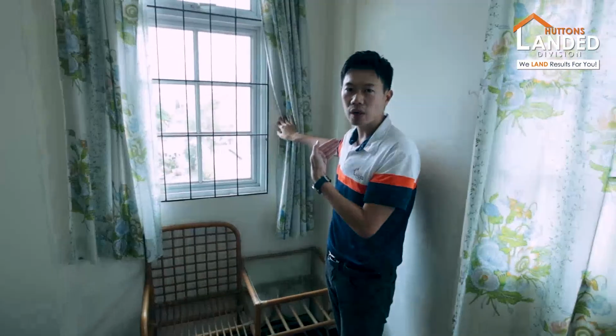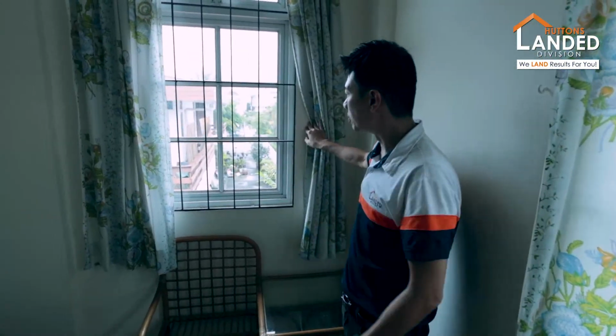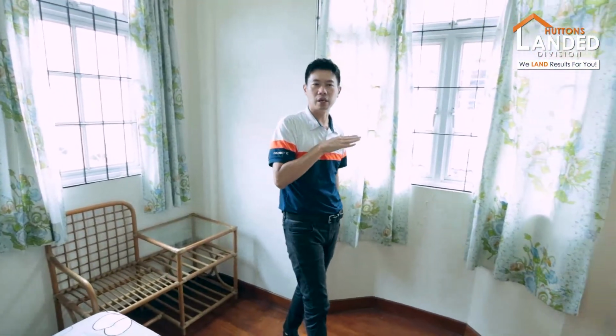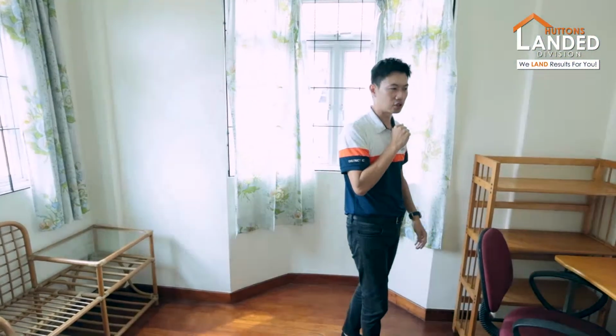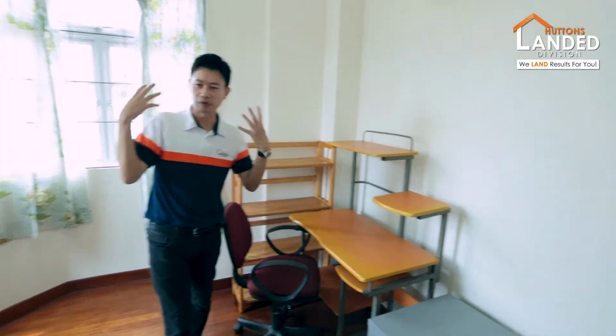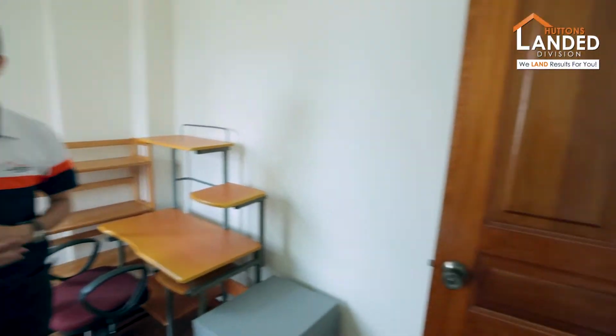It's not blocked, so that's why I have this very clear view from this side as well. So I would personally maybe turn this into my office room because actually it's very cozy. I've also got lights from both sides of the room. And let's show you the last room.